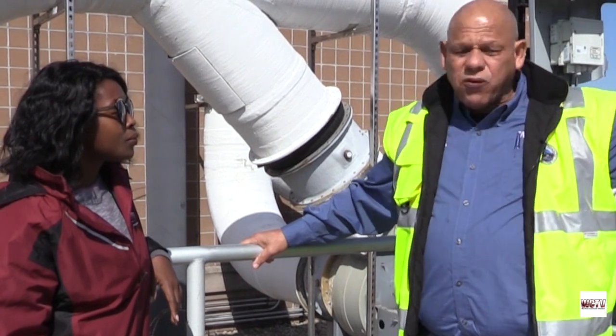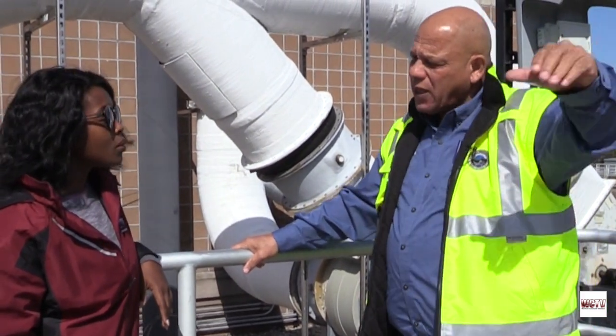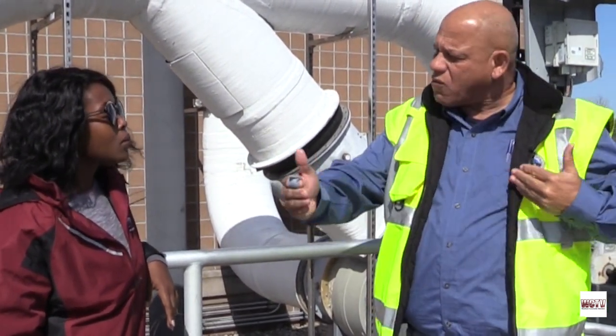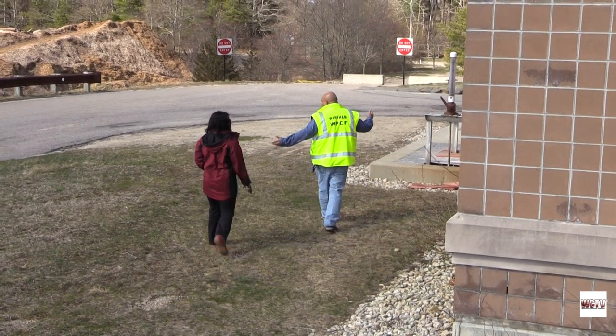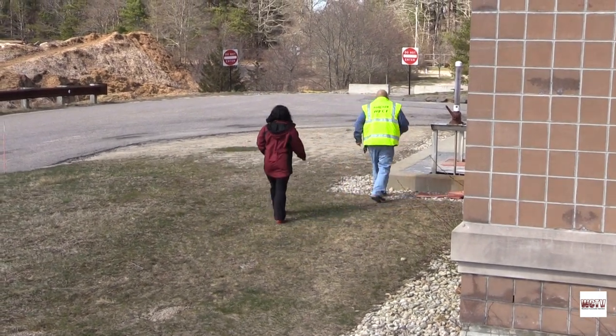That's limited by the flushing of the river, the Agawam River. It's what they call a flushing rate. And because it doesn't flush that well, we're limited in what we can put in. So when it leaves there, it comes into here. I want to show you the building. There are 3 treatment stations.